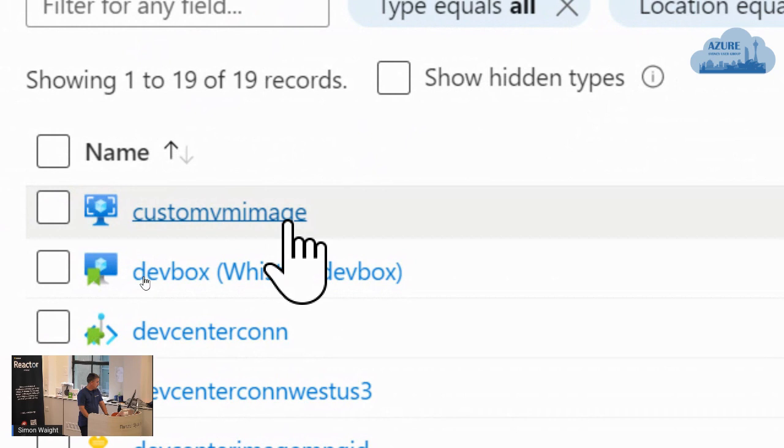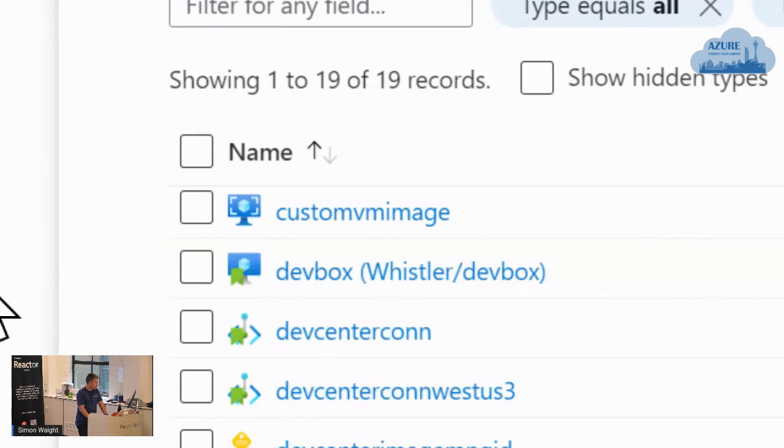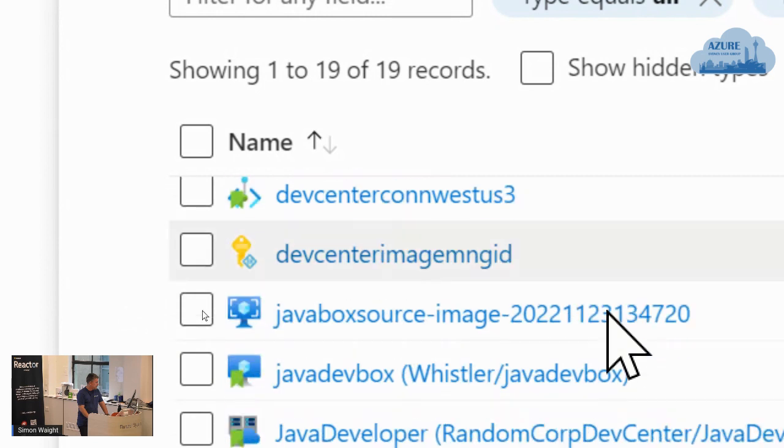That's actually the underlying image that gets used for my custom machine. This is the actual dev pool itself. So the icons at the moment are still just standard Azure icons. Our network connections, so these are the representation of those resource groups that I showed you, where this one's got the three network interface cards for the machines in.